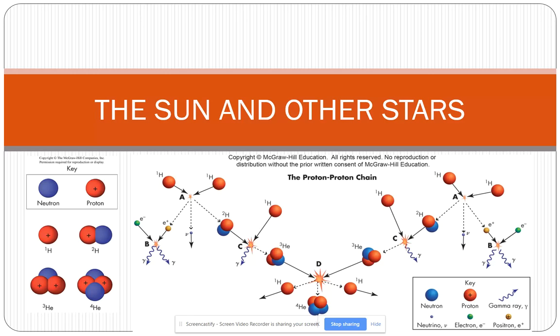Because it's the antiparticle to an electron, it's going to pretty quickly meet an electron, and then the two annihilate, and all of the energy of this electron is turned into photons. So this gives off a fair amount of energy while creating a hydrogen 2 from 2 protons. Two hydrogen 1 makes one hydrogen 2, and energy.